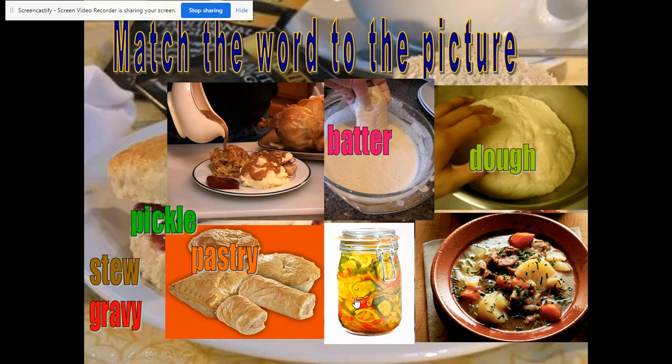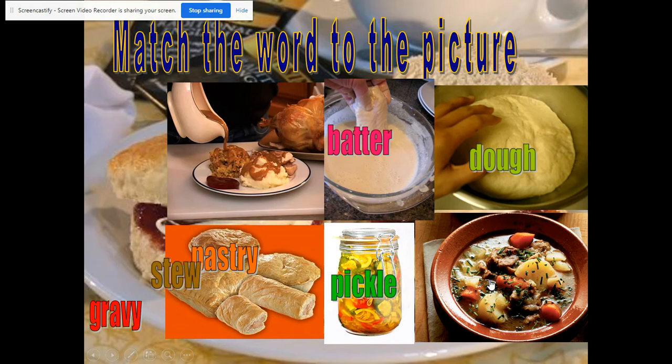This is in a pickle jar. It's a pickle, how we keep vegetables over the winter, for example, in vinegar or possibly in salty water. We had stew already, that's an Irish stew. And a meat sauce is also called a gravy.